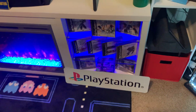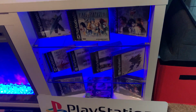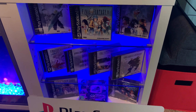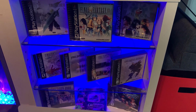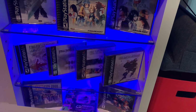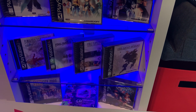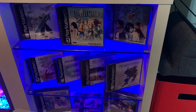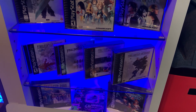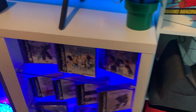Here is my very small PlayStation collection, because like I said, I pretty much got rid of all my PS2 collection. And I had like a couple hundred PS1 games, and I just got rid of them. So this is what I decided to keep, because I love Final Fantasy. So I have the 9 Final Fantasy games, and Chrono Trigger. I have SimCity, because that's a good game. I like that. And Chrono Cross, which I think is the sequel to Chrono Trigger. You guys can educate me on that. And then I have some PlayStation demo CDs. So pretty cool.